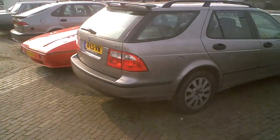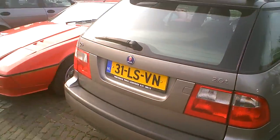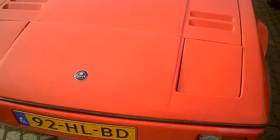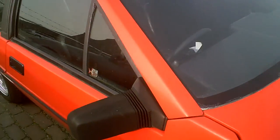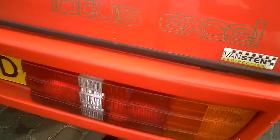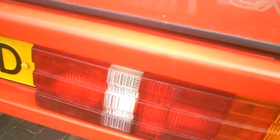And there's another surprise here, hidden between the normal cars. Yep, it's a genuine Lotus XL. At least I think it's an XL. Is it an XL? Yep, it's a Lotus XL. Plastic exhaust pipes.